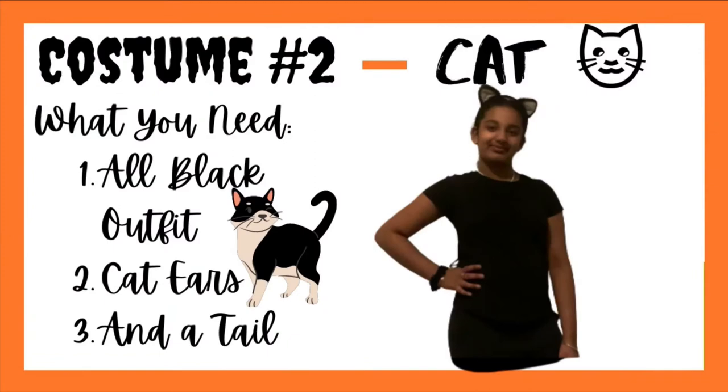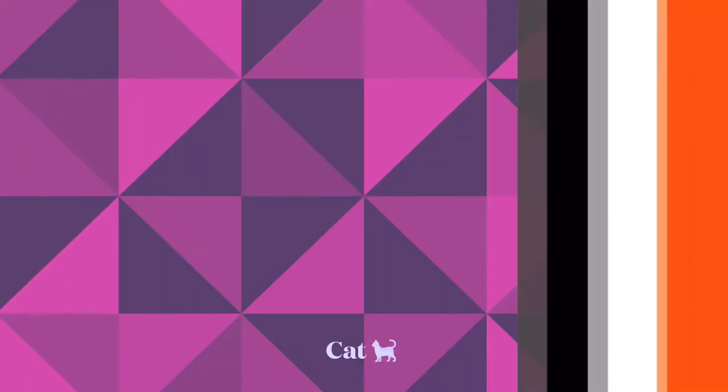Cat. Hi guys, I'm a cat, and this is the easiest outfit you can get. All you need is an all black attire, which means you need black pants, a black shirt, and if you want, a black scrunchie. And then all you need with that are some cat ears.